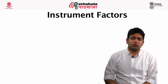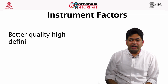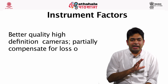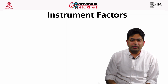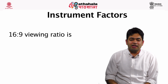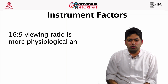Now, the other factors are known as instrument factors. For instruments, let us start with the cameras. Better quality and high definition cameras have come, and we now have 3D vision and all that. They cannot completely eliminate the problem of depth perception, but they have compensated for it. Also, as we see, the camera angles of our mobile viewing devices and other things have changed. Similarly, the viewing ratio in the panels that we used to have in our laparoscopic suites has also changed.